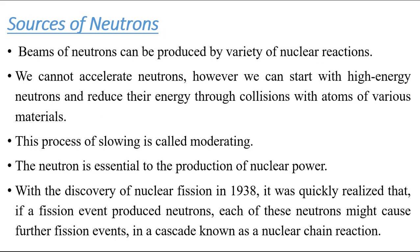So, sources of neutrons. How can we get a neutron beam? A beam of neutrons can be produced by a variety of nuclear reactions. We cannot accelerate neutrons because they carry no charge. However, we can start with high energy neutrons from a nuclear reaction and reduce their energy through collisions with atoms of various materials, and then we can use them for further nuclear experiments. This process of slowing neutrons is called moderating.